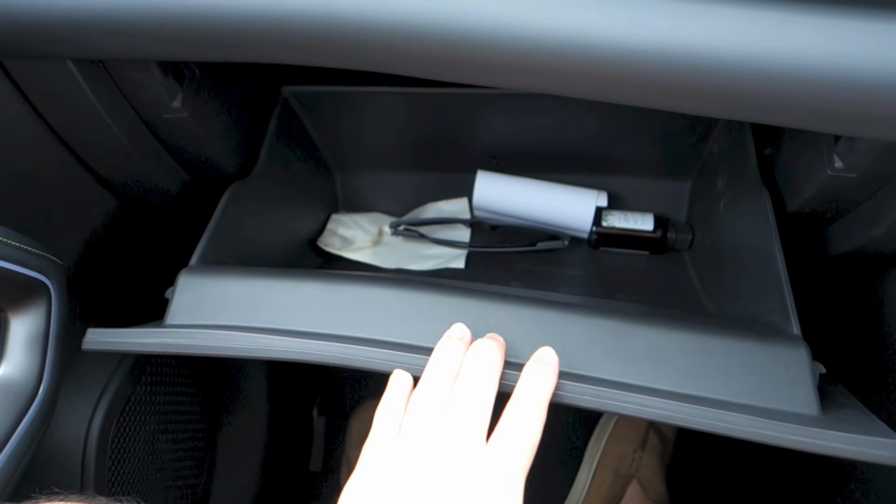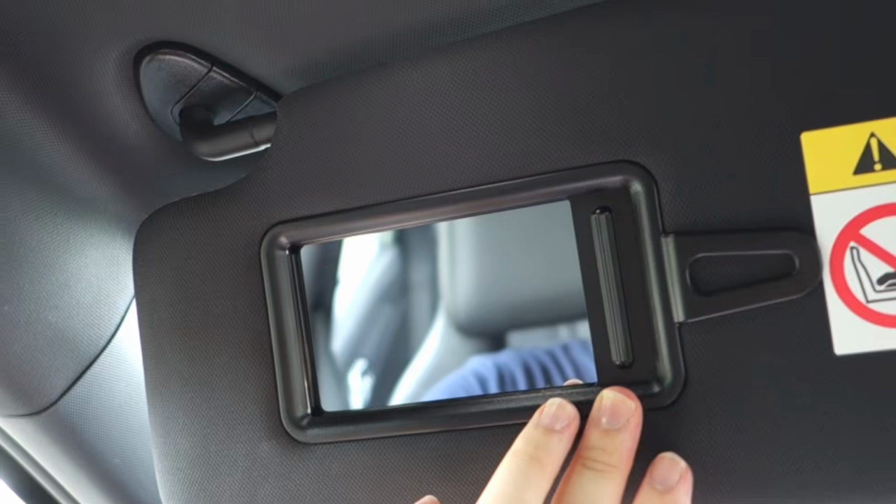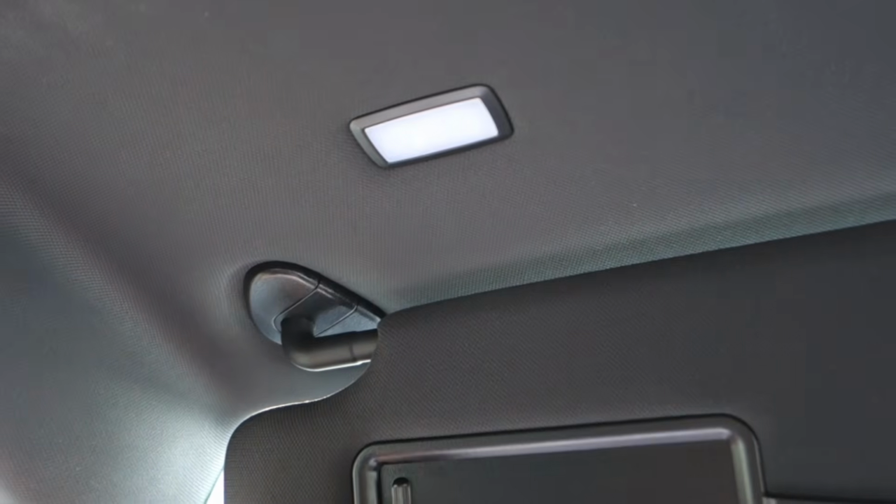Nicely sized glove box, grip handle for the front passenger, and the front passenger's sun visor does get a vanity mirror with an LED light as well.